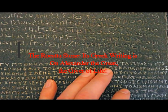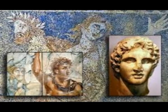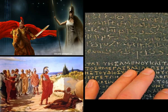The Rosetta Stone, its Greek writing is on Alexander the Great, the giver of life. This is found in the British Museum, by the way. The original text and its modern Greek rendering. The Rosetta Stone is a stone slab of granodiorite, often mistaken for basalt or granite, from the temple of Ptolemy V Epiphanes.